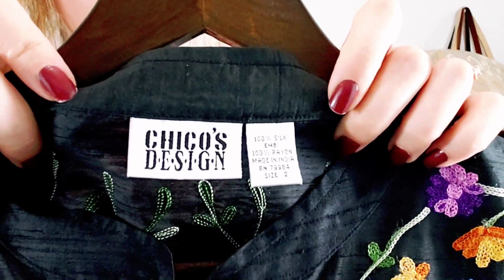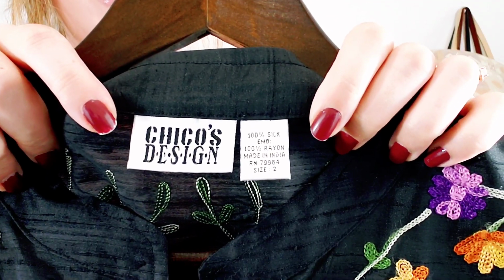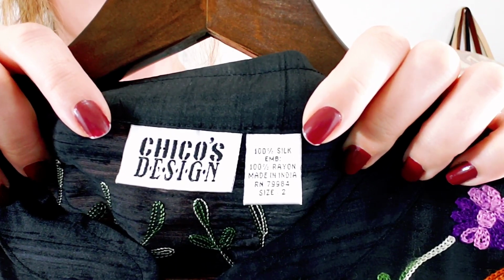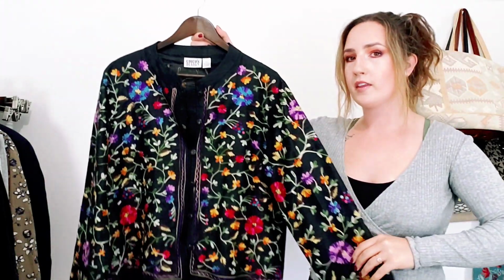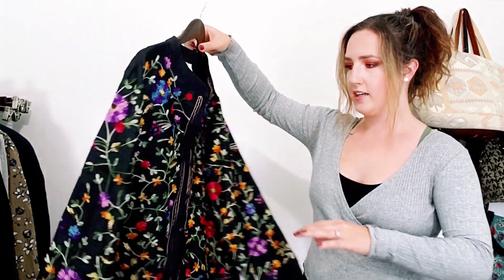This next one is by Chico's, which is a very old Chico's tag. If you see Chico's Design, it's a pretty old tag. But I picked this up because I like the style. This is 100% silk too, which helps me to sell it. And I just love this jacket.